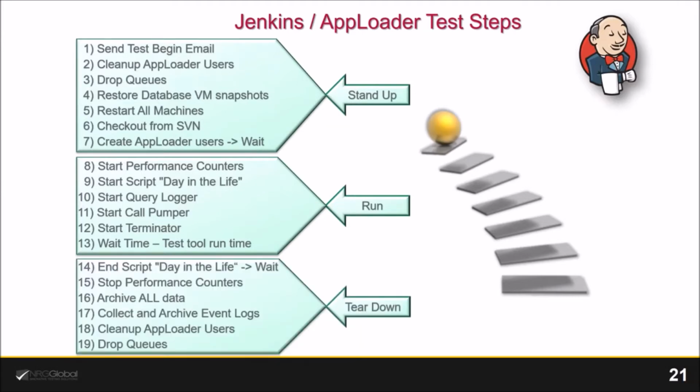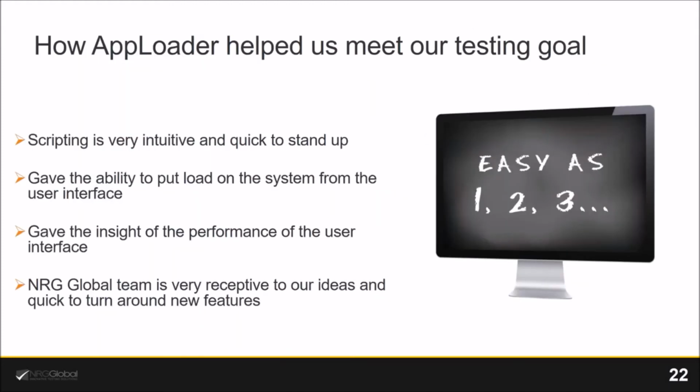And then we can set the duration of our test, so it will run for as long as we tell it to. And then once the test completes, it will stop everything. It collects and archives all of the data and all of the event logs, and it cleans up all of our AppLoader users. It basically runs a separate script that logs everybody out of the application and closes all of their sessions.